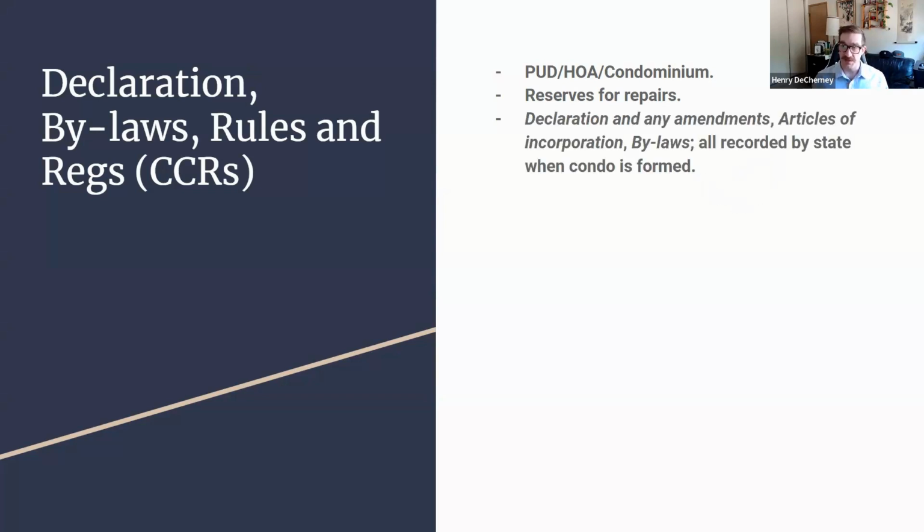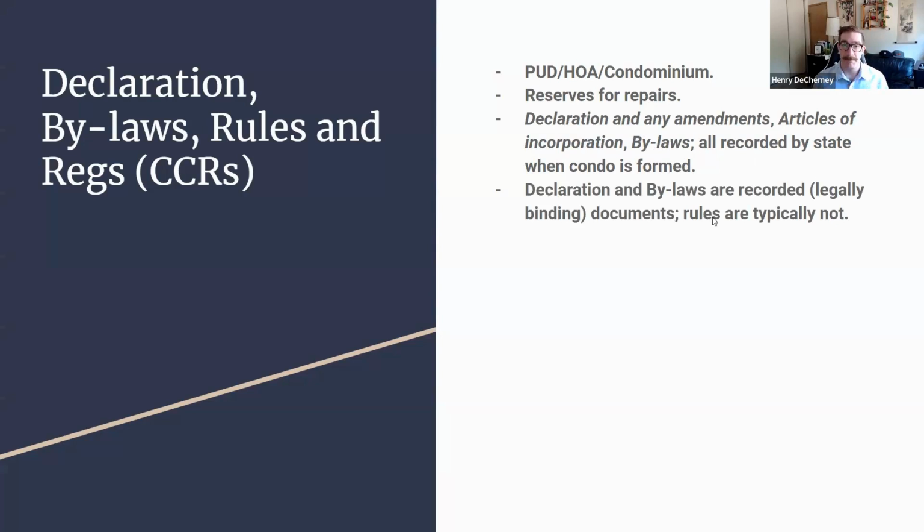And so what makes a condominium is it has to have a document called an article of incorporation, where it incorporates the condominium with the state. With that, there's a declaration and amendments that go over the general rules of the association and the structure of it. And then those are further outlined in the bylaws. So those three documents are all recorded with the state when the condo is formed, and they give the legal and financial background and structure for which the condo has to operate. The declaration and bylaws are recorded and legally binding documents.